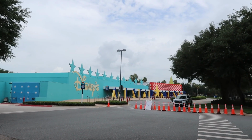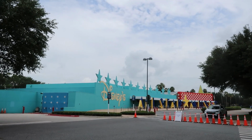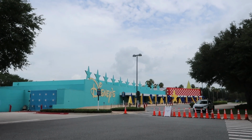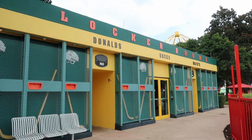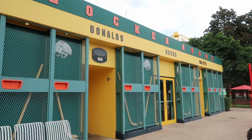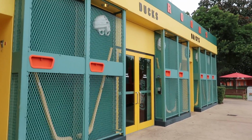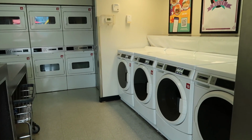All-Star Music and All-Star Sports don't have an opening date yet, but of course when they do open, we will be back to explore. Now these locker rooms over here are actually the restrooms and also the guest laundry room. Just taking a quick peek inside of the laundry room, perfect.